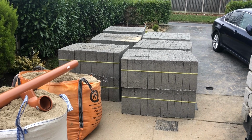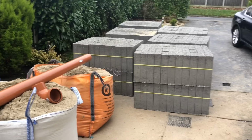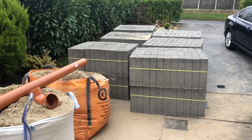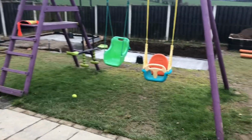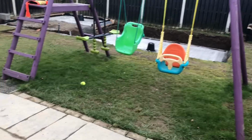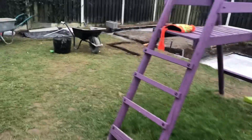So the plan today is to get the majority of the blocks brought back to the pond, and also I'll show you, one of my mates is coming over, so I'm going to get this swing set moved just to get it out of the way. It's going to be moved anyway, to there. Be another little job done.